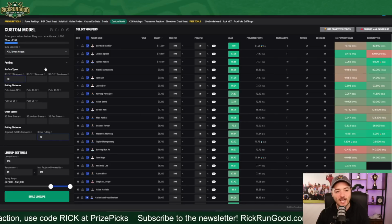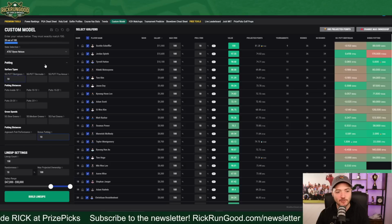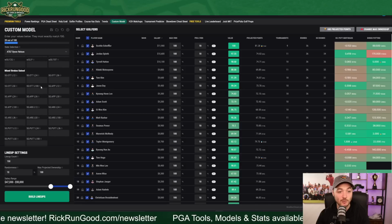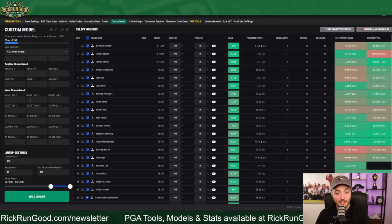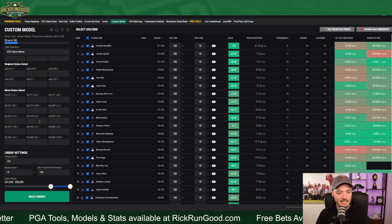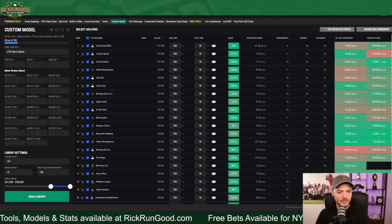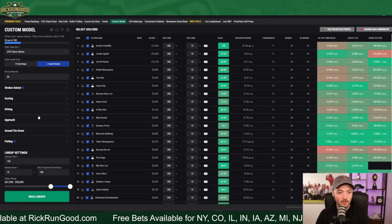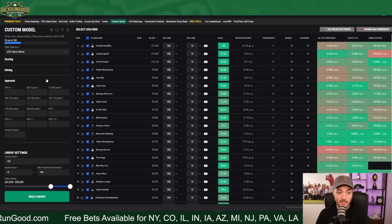Okay. And actually, I also probably have to do like five. I mean, it's going to be a lot. We're going to have 25 on putting, but if there was ever a week to do it, it would be this one. Let's do 5 on strokes gained putting on all surfaces in the last 36 rounds. Okay. So we've got a heavy dose of putting right now.